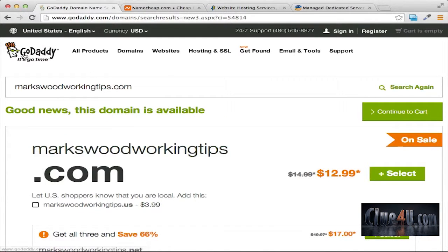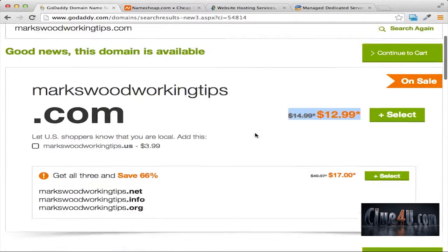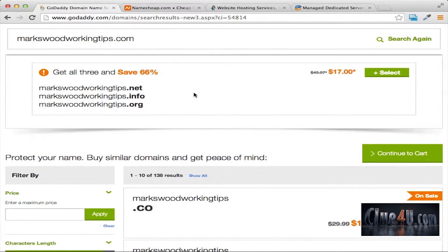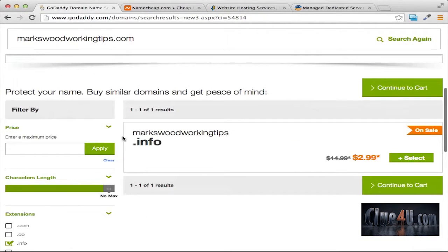And you can see GoDaddy tells me that markswoodworkingtips.com is available, which is great, and they have it right now for $12.99. Right now, $12.99 is a little bit more money than I want to spend. So I'm going to save some money, and I'm going to get the .info name only. It's only going to be like $3 or so. So I'm going to select Mark's Woodworking Tips.info, and you can see it's only $2.99.